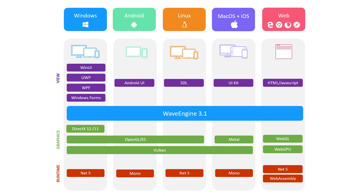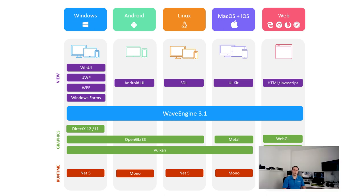But next year with .NET 6, we hope to use only one runtime and one compiler for all our supported platforms. On top of this, you will see the most popular 3D low-level graphic APIs from companies like Microsoft with DirectX 12, or Khronos Group with Vulkan, or from Apple with Metal. In Wave Engine 3.1, we have a low-level abstraction graphic API, so that allows us to run the same application on different operating systems using different 3D low-level graphic APIs.